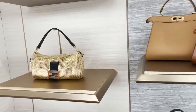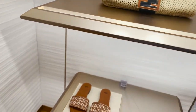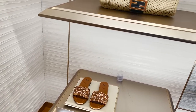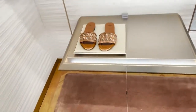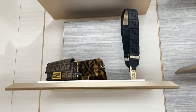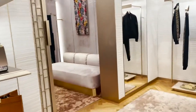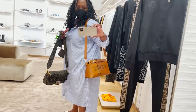I looked at all of the beautiful bags they had. I even tried some. The sales associate was so very sweet, and she brought out additional bags for me to look at to help me make my decision. I finally decided on the bag that I wanted. I am in love with it, and so that's what this video will be about. I'll tell you all about the bag that I purchased.